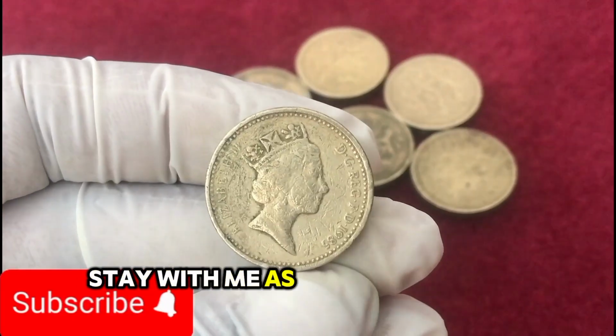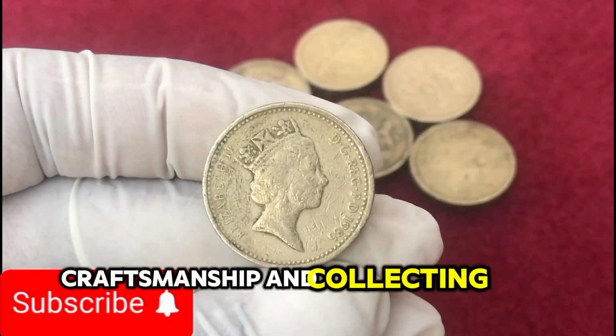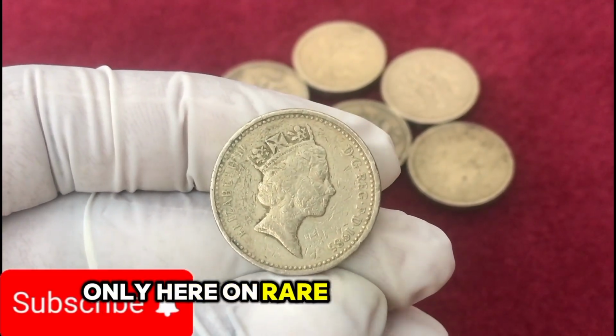Stay with me as we continue this deep dive into the rich history, craftsmanship, and collecting magic of the 1985 1-pound coin, only here on Rare American Coins.